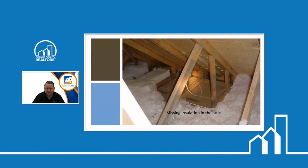Insulation ducting. We see this a lot in the attic where, for example, typically with recessed lights, those are additional. What probably happened on this home is that they had purchased recessed lighting and it wasn't installed. Then at the walkthrough, they said, we were supposed to have recessed lighting in here. So they just pulled this insulation back, installed the recessed lighting, and then didn't push it back. So you lose a lot of energy efficiency when you have missing insulation like this.